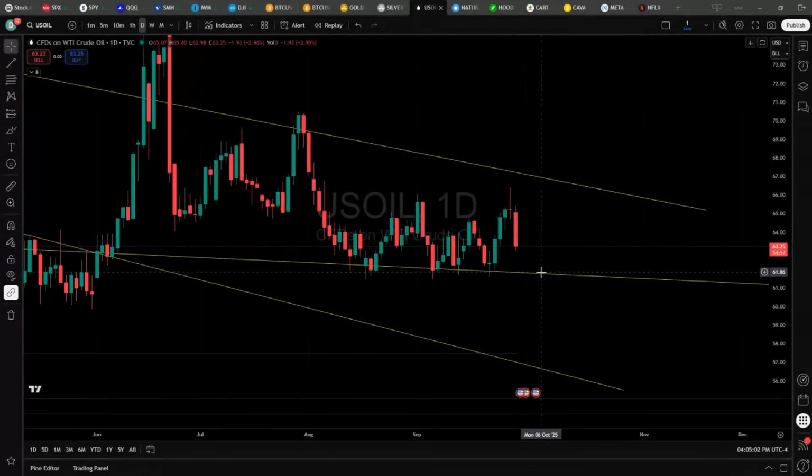Support, as you see, is likely going to be coming right here around $61.77, which is the location of this declining trend line that we see here on the chart. First step first, let's see what happens when price gets there. But I do think with all this bearish consolidation, oil should be coming down lower near the $59.50 mark.